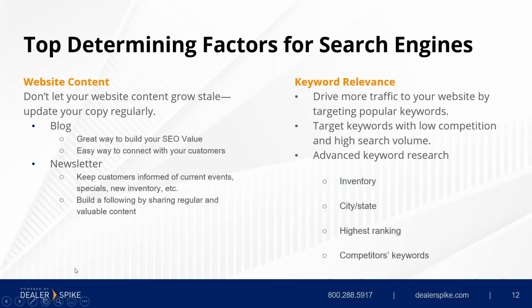Website content. This is very important. One thing that Dealer Spike really recommends is updating your website, whether it be a redesign or even just picking a new provider sometimes is important. When you're looking at your website, if you haven't updated it in the last 5 years, and by updated, I mean almost blow it up and start from scratch. We're rebuilding in keywords. We're going to make sure that every piece of inventory has keywords, has city and state, has a nice site map that Google can read. Just making sure that you really are doing everything you can on your website, doing some blogging, doing newsletters.